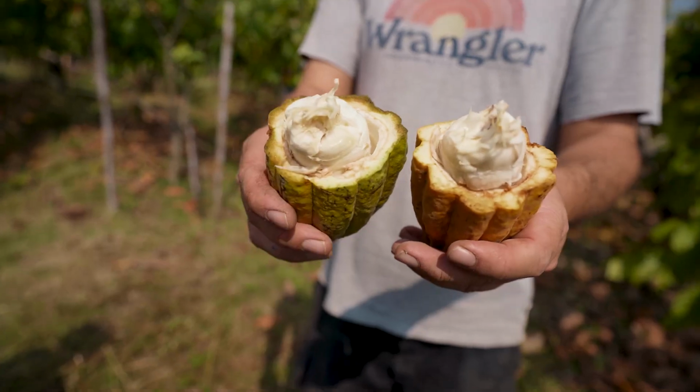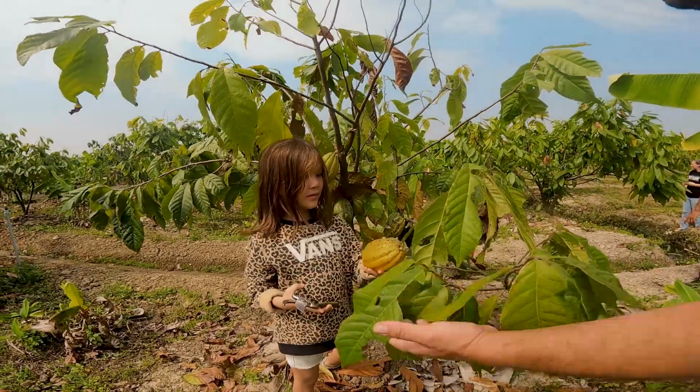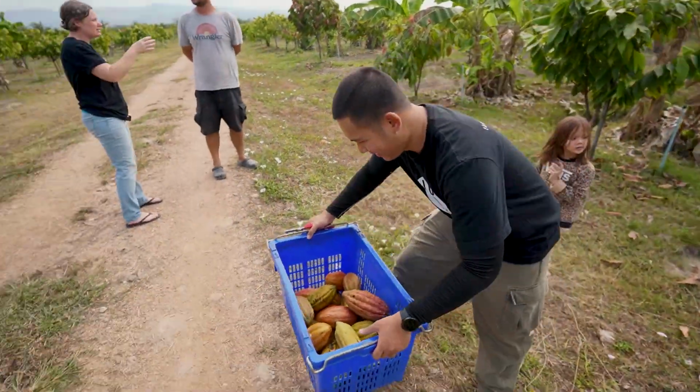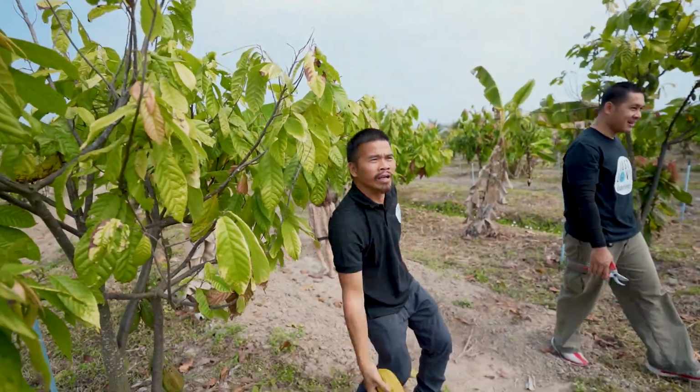This is Jonathan, and after working as a filmmaker and pilot for years, he started experimenting with growing cacao as a hobby during COVID, and now it's his full-blown business. At Cacao Republic, cacao pods are harvested twice a month, and we were lucky enough to visit on a harvesting day. This is how we do. That's how we do.